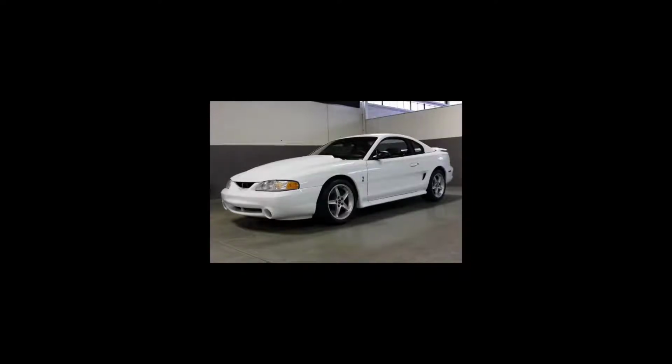Those of you who are into Mustangs, you've probably heard of the 2000 Mustang Cobra R. That is the red one. It's mainly known for its side exhaust and its large wing on the rear.